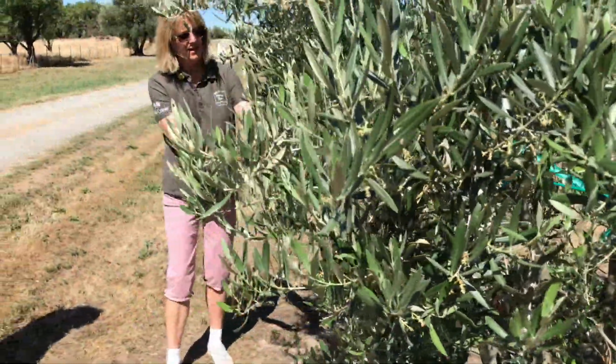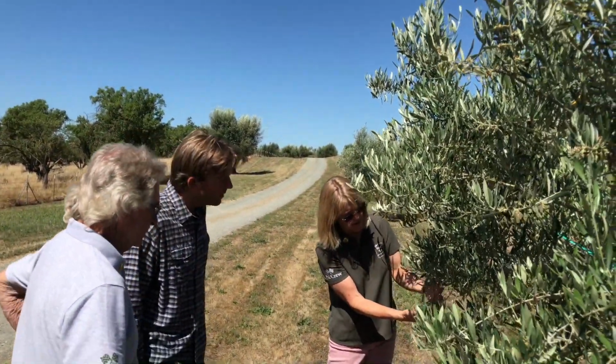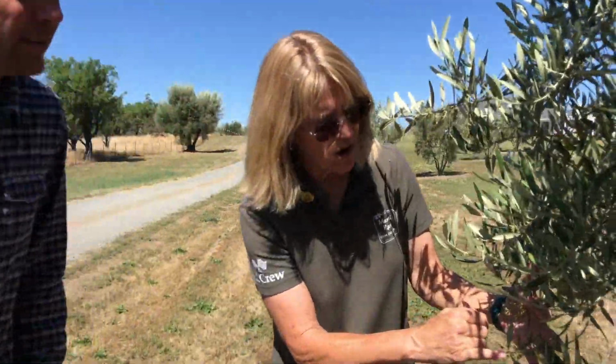And as you can see, the blooms, they started blooming a few weeks ago, and they're just now, right here, you see the baby olives? Right, little tiny olives. So we got little baby olives there.